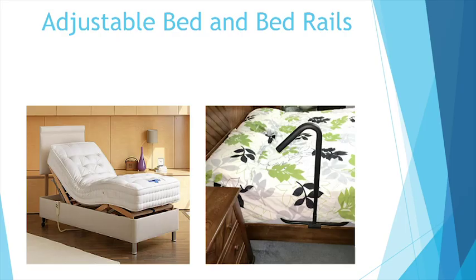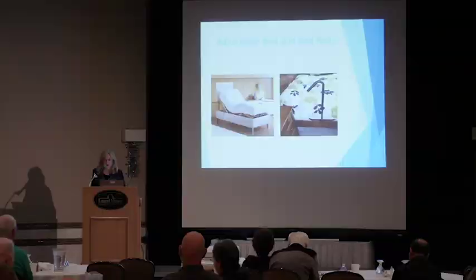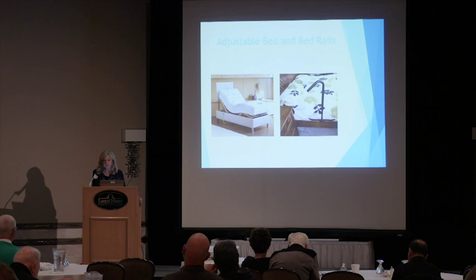Adjustable beds and bed rails also can help folks with mobility in and out of bed. So you're getting a bed that adjusts, and also different types of rails are commercially available. This is a very simple rail. Some are a little bit longer. They usually go at the head of the bed so the feet can swing out. So those are certainly considerations for safety and mobility.